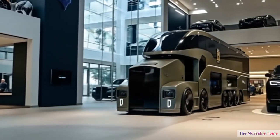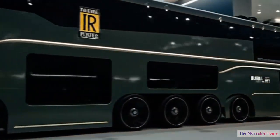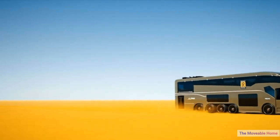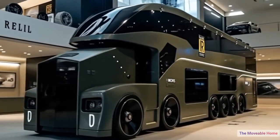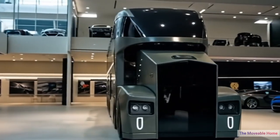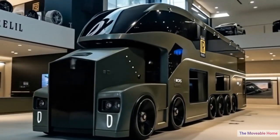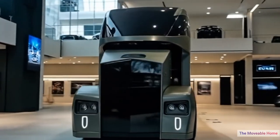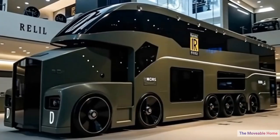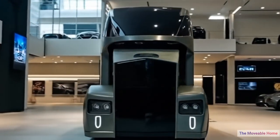Starting at around $480,000 and reaching up to $700,000 for higher trims, the 2026 Mercedes-Benz Motorhome sits firmly in the premium category. Buyers can personalize everything from interior materials and tech packages to solar-powered systems for off-grid living. In conclusion, the 2026 Mercedes-Benz Motorhome isn't just a vehicle, it's a statement of freedom, innovation, and luxury. It's where engineering meets elegance and travel becomes an art form.